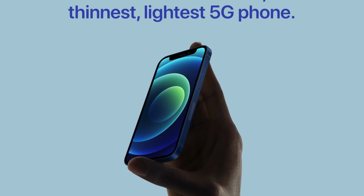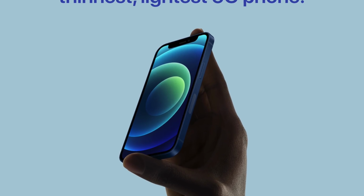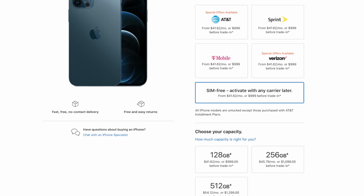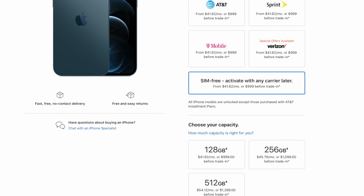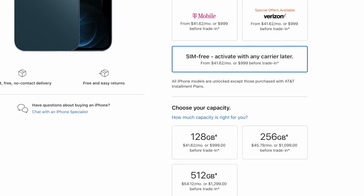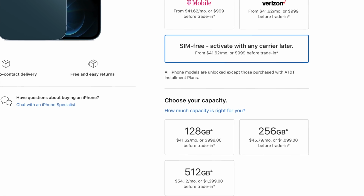And I just hope the battery is good enough for my needs. When deciding to jump up to the iPhone 12 Pro, I think it's a hard sell when you compare it against the $200 difference between it and the regular iPhone 12. Well, I guess it's more realistically a $150 difference when you consider the iPhone 12 Pro now comes with a base storage of 128 gigabytes.